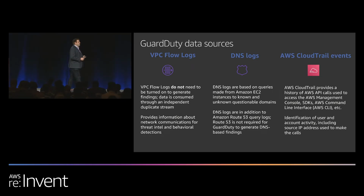But it's also what we use to feed some of the data models to identify unusual behavior for a particular instance. For example, looking at an instance that's suddenly transferring a large amount of data that's unusual for it.